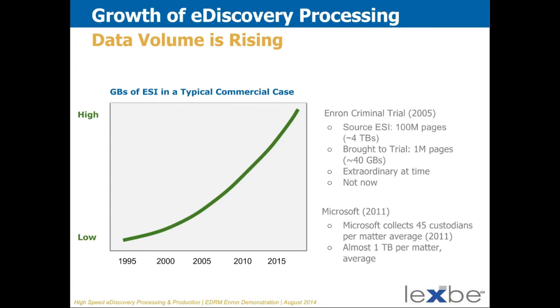How does that affect the individual cases? Well, they are rising at about the same rate. If we take the Enron data set, that was a trial back in 2005, they collected about 40 gigabytes of data that was brought into trial. And that was extraordinary at the time. And nowadays, it's nothing unusual to get a case of that size.